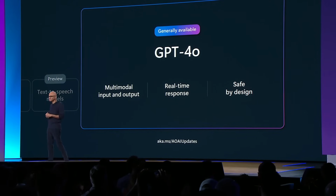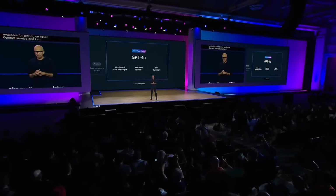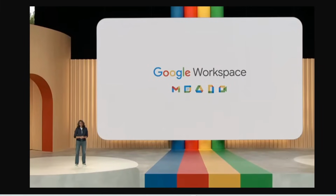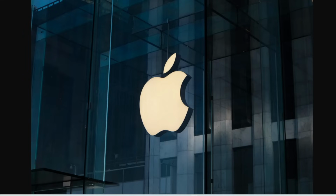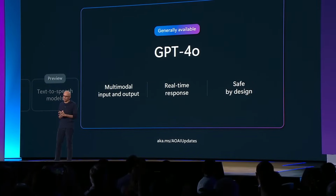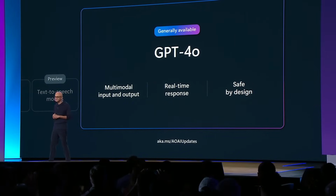Let me know in the comments what you think of all of this. One of Microsoft's biggest competitors, at least for enterprise customers, is Google, and Google just held their I/O event last week. So what do you think of Google's offering versus Microsoft? Another big competitor is Apple, which has been strangely silent, at least when it comes to AI. They've recently scrapped their Apple Car project, which cost them billions of dollars, and it seems like they're now scrambling to catch up to the AI race. So do you think right now Microsoft has the competitive edge? Let me know in the comments below.